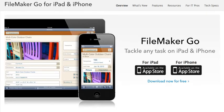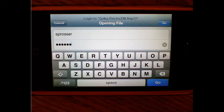This is a demo of a mobile solution using FileMaker Go on the iPhone that has saved staff hours of work every day. Field technicians had been sending job information by email to the staff, who then manually entered the data into FileMaker Pro. A mobile version of the database gives field techs the tools they need to do their own paperwork.